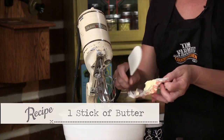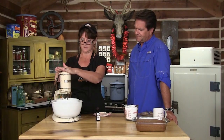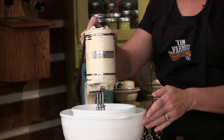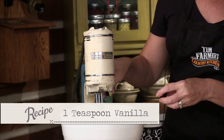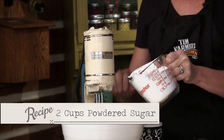I got a stick of butter here, so that's half a cup. Oh, so that's where that buttery flavor came from. Real butter. Now we've got our cream cheese and our butter. We're going to put about a teaspoon of vanilla in here. A little bit goes a long way, doesn't it? Yes, and then we have 2 cups of powdered sugar that I'm going to add slowly. There's no calories in that. Don't watch because it's going to fly all over the place.